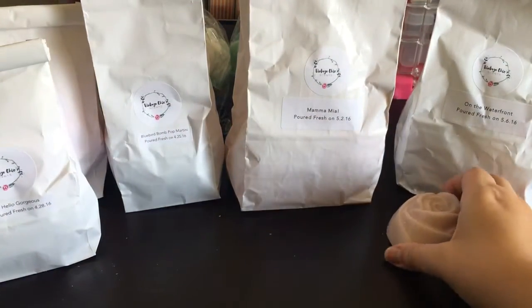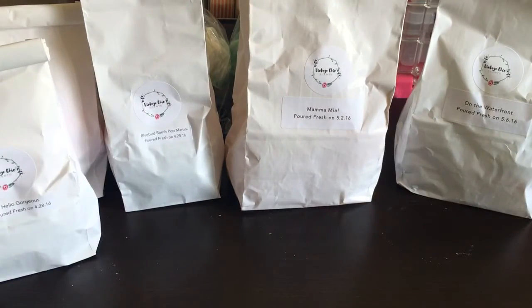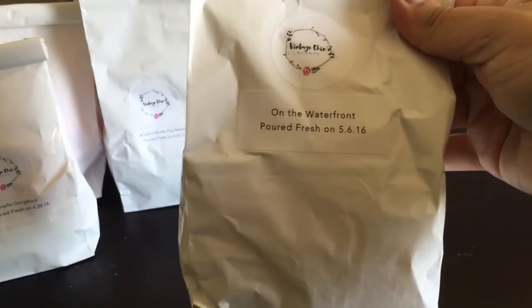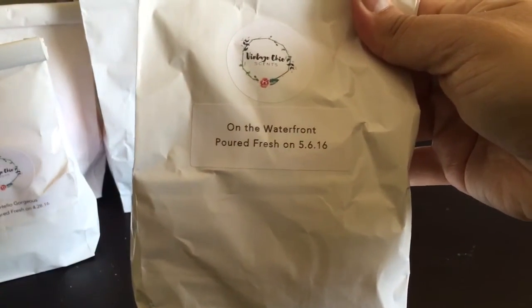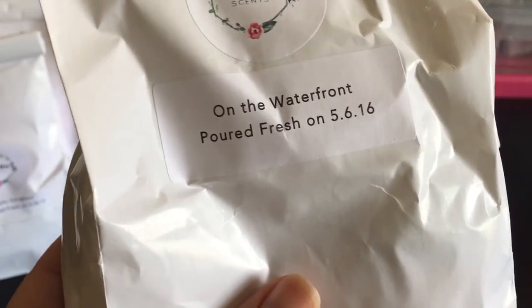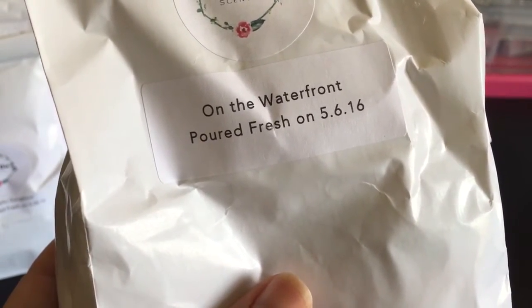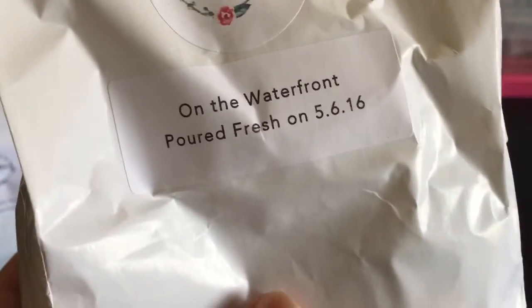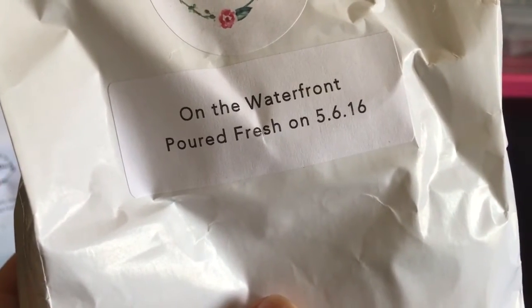And the last blossom bag over here is another deluxe blossom bag. Here is the shape I pulled out. You get a nice big rose on the waterfront. And this is, I believe, let me double check and make sure, but this one is the Salty Sea Air and Shaving Cream. I really, really like this scent. It's such a nice, fresh, clean scent.